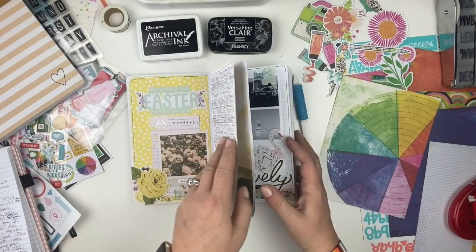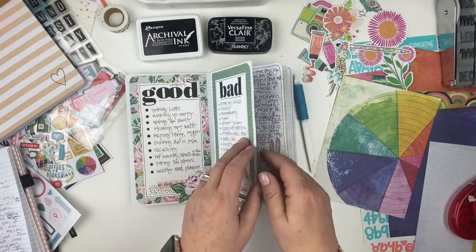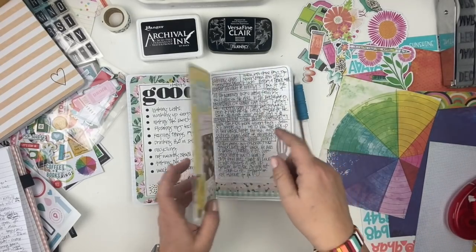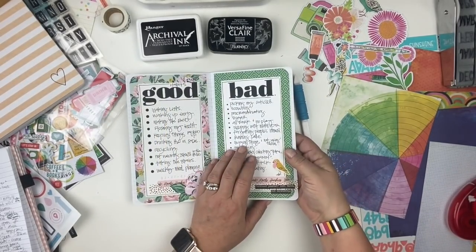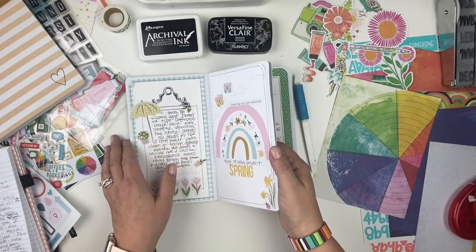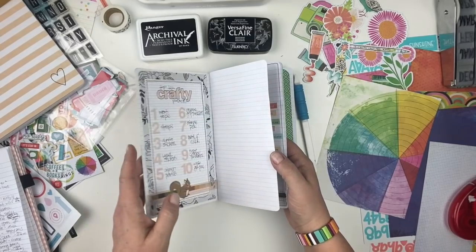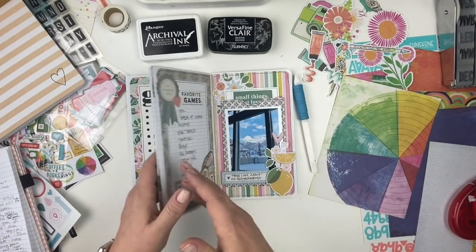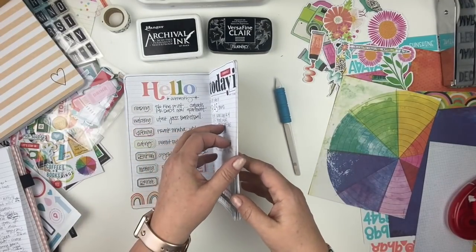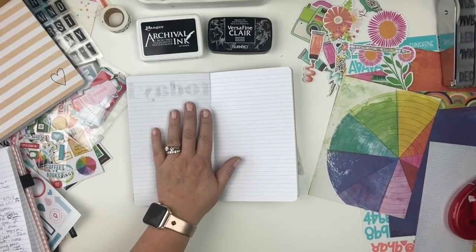So let's see, I needed to do that. Actually, I didn't. I was going to say I needed to do that for this list, but that one I had stamped on a piece of white cardstock. So that was not a necessity there. Anyhow, sometimes it's out of necessity. Like in this case, it's going to be out of necessity. But in other cases, I just like to start with a piece of pattern paper.